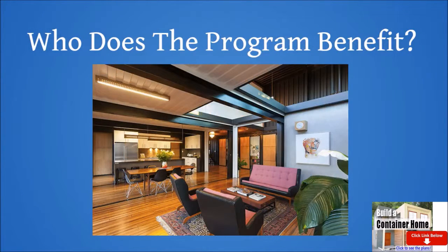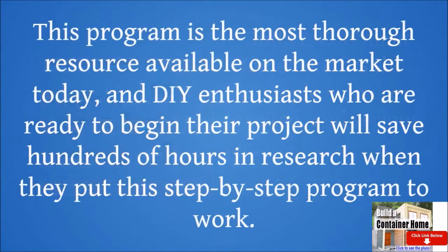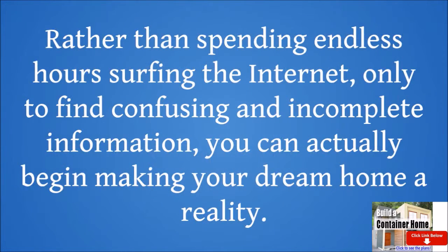Who does the program benefit? Build a Container Home benefits those people who are excited and serious about building the best container home possible. This program is the most thorough resource available on the market today, and DIY enthusiasts who are ready to begin their project will save hundreds of hours in research when they put the step-by-step program to work. Rather than spending endless hours surfing the internet only to find confusing and incomplete information, you can actually begin making your dream home a reality.